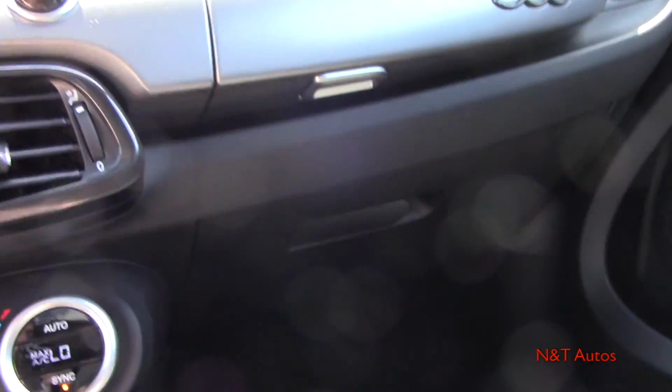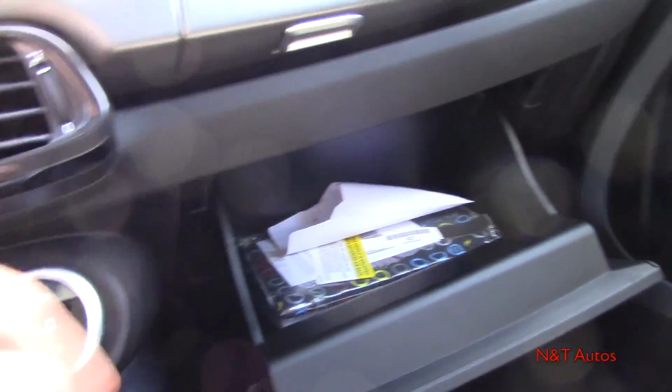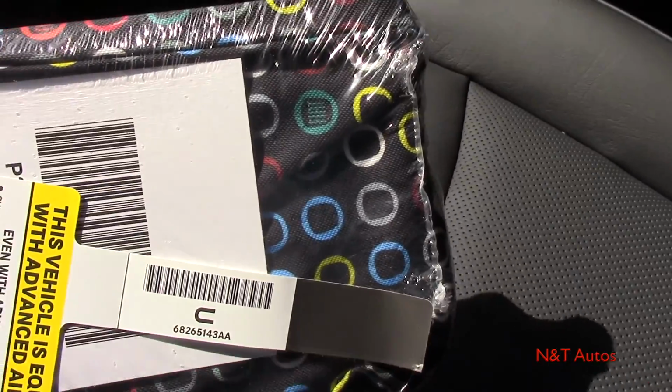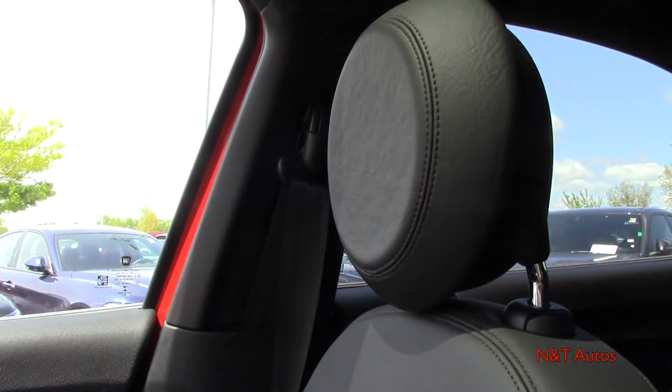So that's the first glove box, and then you also have a second which you could open up. Pretty neat little owner's manual here. Take a look at that. Very cool design there, and it looks like to be a pretty good amount of space in there. As far as the front passenger seat, it is a manually adjusting seat.